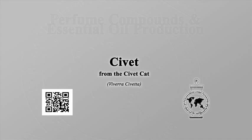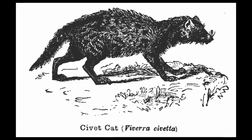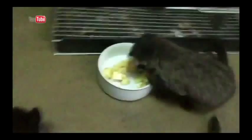Civet, from the civet cat. The civet cat is not truly a cat, but has a general cat-like appearance with a somewhat pointed face. The civet cat produces a secretion near its sexual glands and wipes its rear end on trees for marking its territory. Whilst it is possible to harvest the pasty civet secretion from trees, in practice, the cat is caged. The civet cat produces more civet if it is agitated, so the keepers poke it with sticks at frequent intervals. Then the civet paste is scraped from its glands.